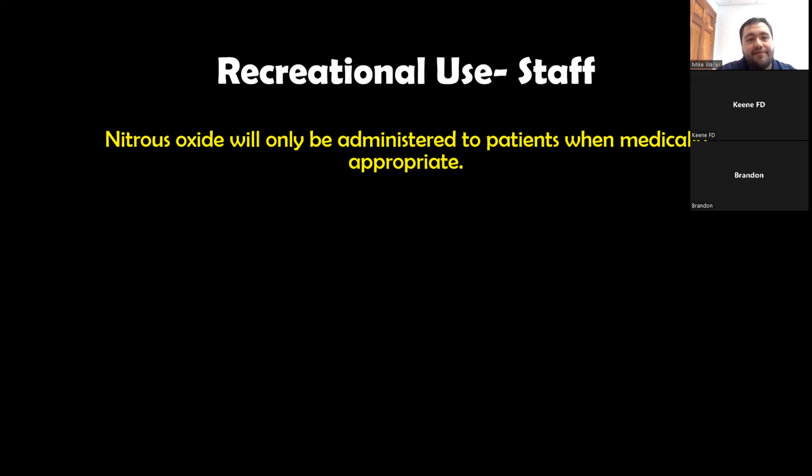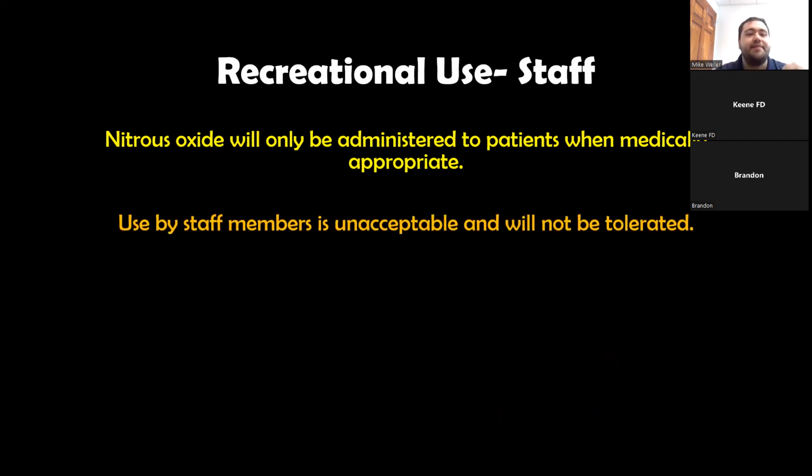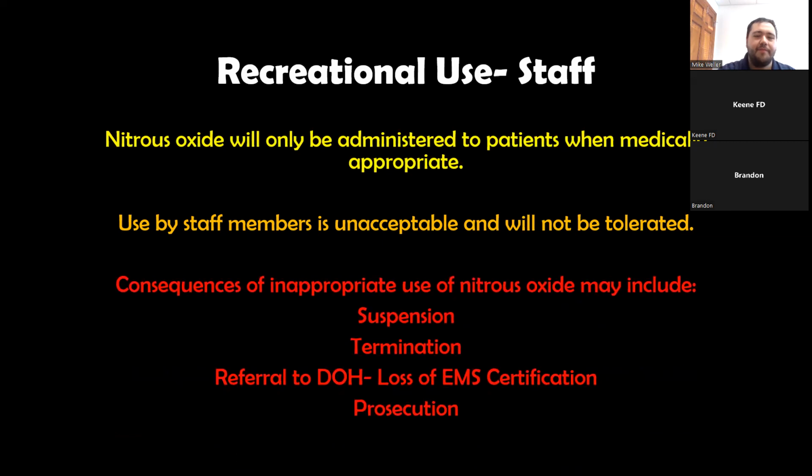As far as staff, we should only be giving this medication to patients when it's medically appropriate to give it to patients. It's completely unacceptable, and it's not tolerable for your staff to be using agency medications for recreational use. Obviously, this isn't something that is kosher, right?